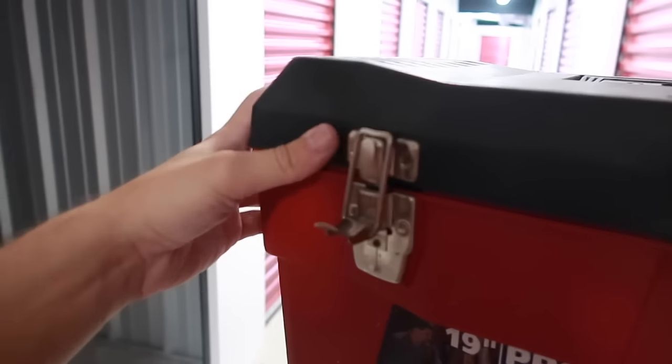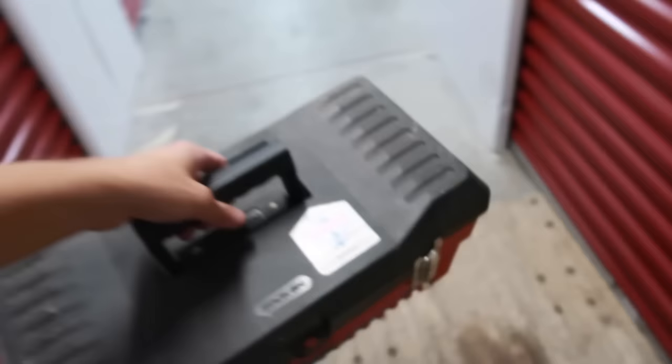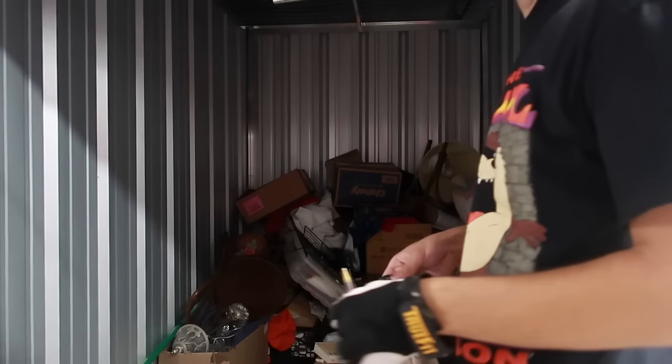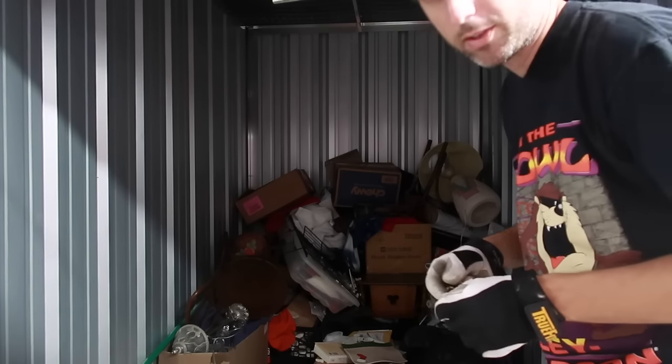It's a little beat up over here. There we go. It's got weight in it, like it's almost full, but it is not. I don't think this rug is really valuable, but I'll run it one time at the flea market. What's the worst that can happen? We have some boxes in the back that are taped up, so we're going to pop them open and see what's inside.